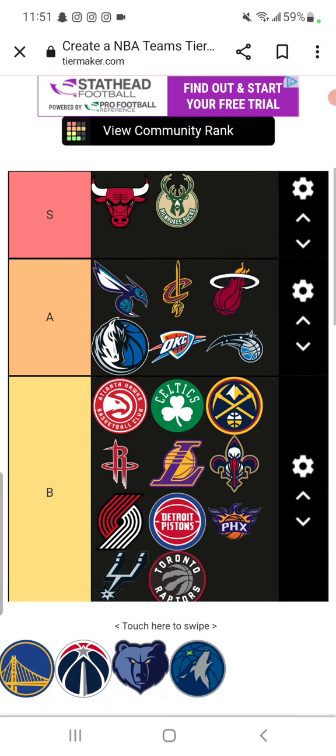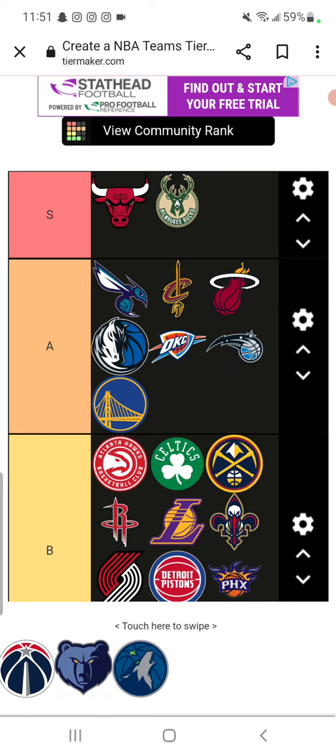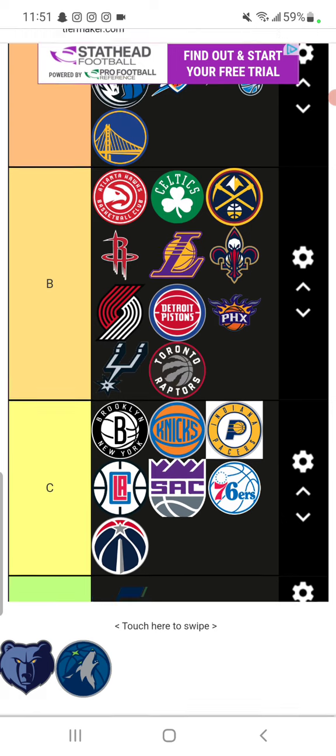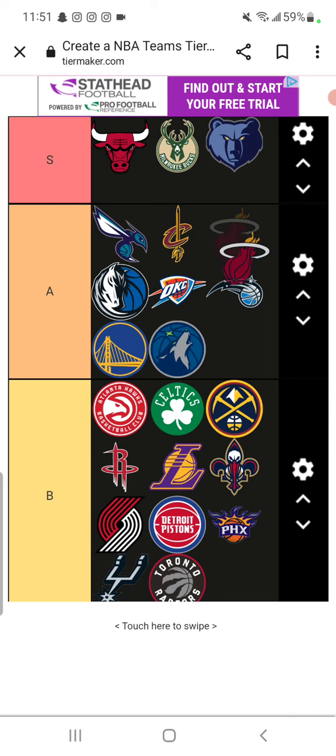Sorry, Utah fans. Warriors, your NBA Finals champions for 2022. I'll put them in A tier. I like the Golden Gate Bridge as a logo. The Washington Wizards, probably going to be put in C tier. It's a basketball. I get why it's obviously red and blue to represent Washington, D.C., but it's still not the best logo ever. Timberwolves, A tier, and Memphis Grizzlies, S tier.